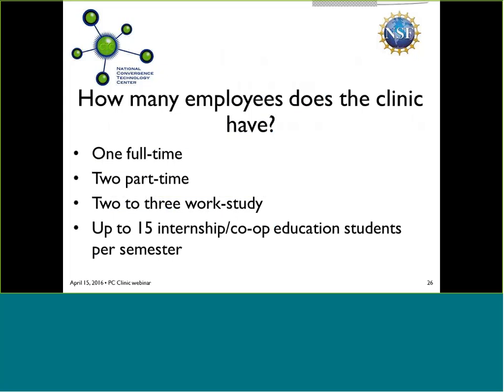We have one full-time member, that's Mike. We have two part-timers, that'll be Josh and Alex. We'll see a picture of Alex here in a moment. We have up to 3 work-study students, so we've got people who are coming in and doing like 19 hours a week or something, some hours like that. And then the clinic has up to 15 internship co-op students. And these are treated like jobs. You clock on and clock off. You do hours just like you would if you were working somewhere in a regular shop.